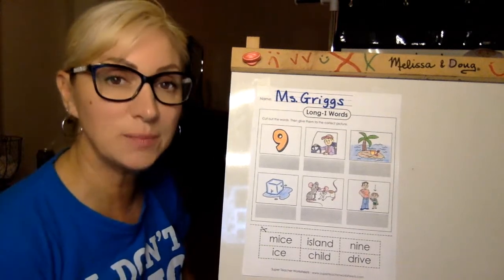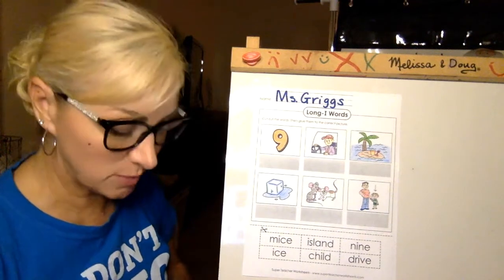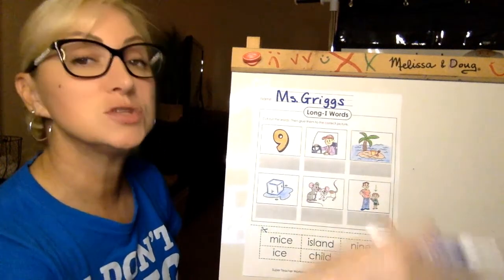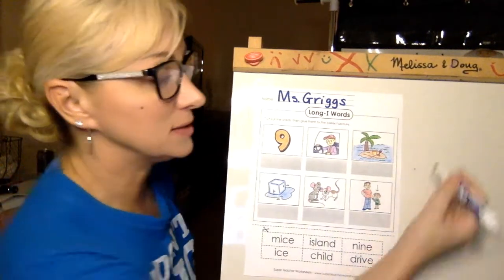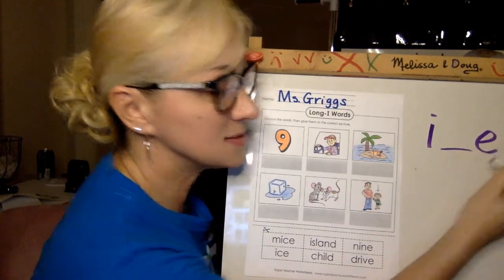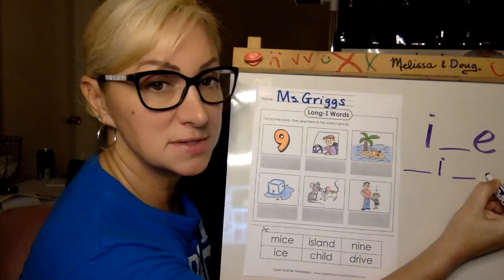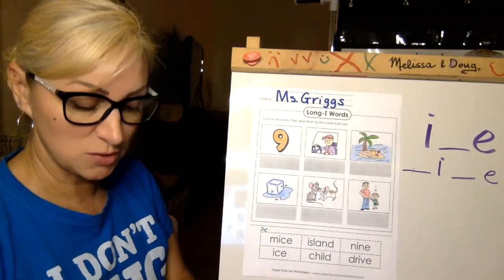Okay, so I am looking at different ways that I could write the long I sound. The one that we're going to be focusing on the most this week together, though, is just like last week, how we did the A consonant and then the silent E, so it's going to be the same. I, consonant, and then the silent E. So it would be this spelling pattern. The I, a consonant, and then the silent E, or like I had showed you, it could be a consonant first, and then the I, and then another consonant, and then the silent E at the end of that. Okay? So that's mostly what we're going to be looking at.